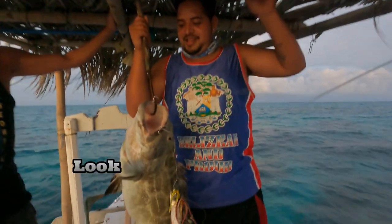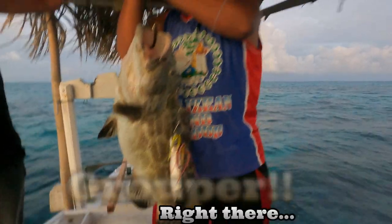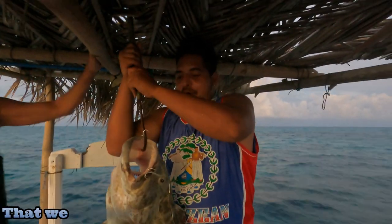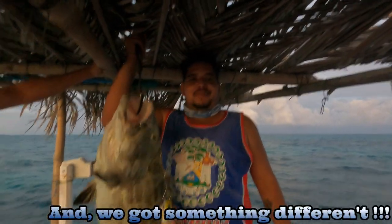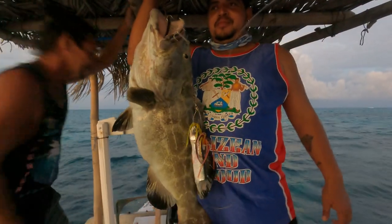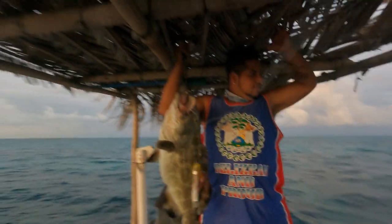So I don't know if you guys caught any of that, but right as the sun was going down, Brandon looked over at Dylan and goes, what do you think would bite right now? And Dylan goes, a grouper, man. Right then, wham, Brandon hooked up. And look at that grouper right there. That's a nice fish. We wanted something different and we got something different. We've been catching a lot of barracuda and little snappers and it was time for a nice good fish like that.